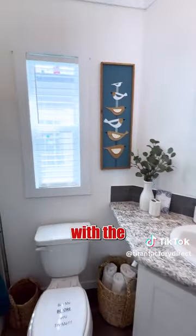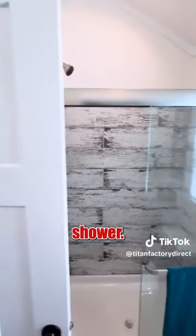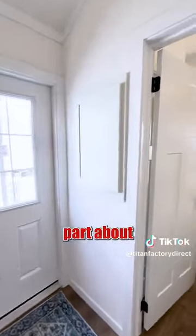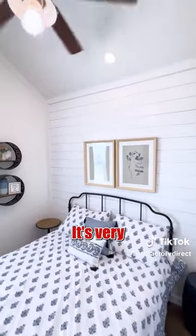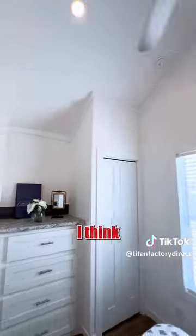Here's the restroom with the walk-in shower. And my favorite part about this house is, of course, the shiplap accent wall right here. It's very unique. I think it would be perfect on the coast.